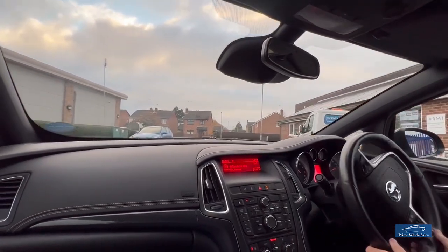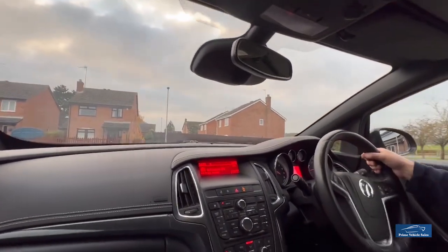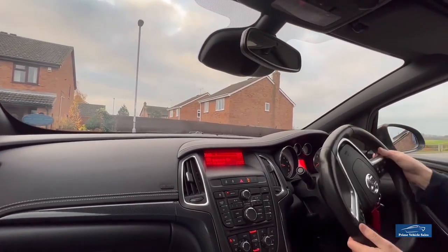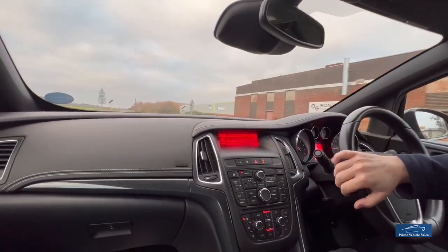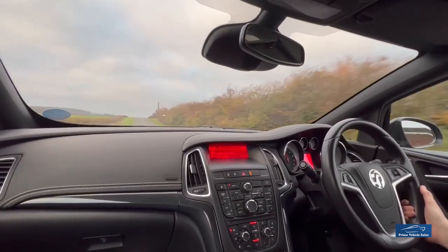Welcome to the road test of our 2014 64 plate Vauxhall Cascada 1.6 turbo Elite. We've got 62,100 miles on the clock. I'm just giving it a little run on the road, to make sure everything drives okay.